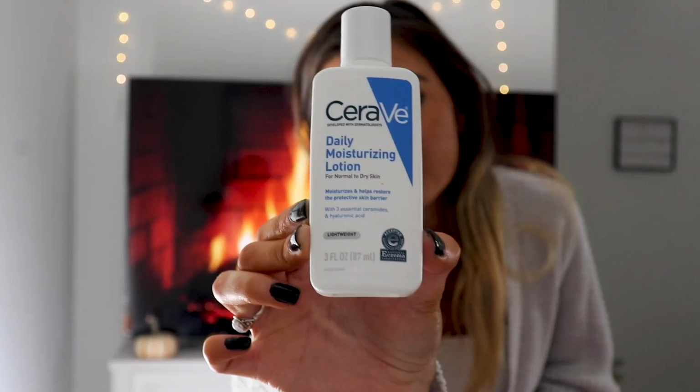And it's the CeraVe Daily Moisturizing Lotion. Now the big bottle is kind of pricey in my opinion. It's $15, I believe. So I just stick with the travel size, and this will last me a good month or two because I don't really use a whole lot of it. I use maybe not even a dime size, really. I use just a tiny little bit, almost a little bit bigger than a pea. Maybe like a grape. A grape's a good size.